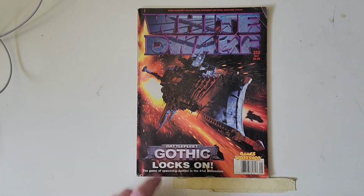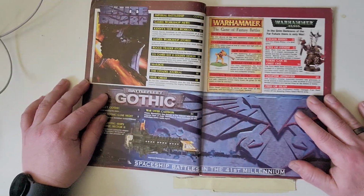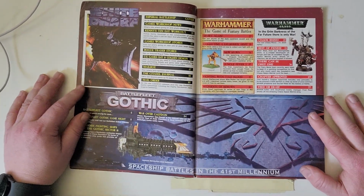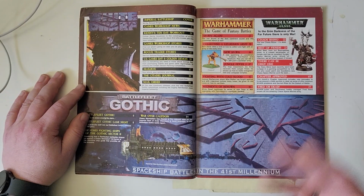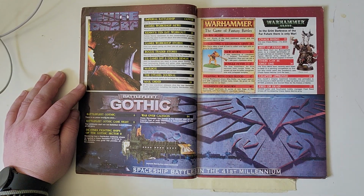Anyway, that being said, it's the Battlefleet Gothic edition, so we're going to open the cover and see what cuts loose. Let's make sure we're nice and centered on the camera so we can see everything that's going on in here. Okay, so here we go. It's basically a big feature on Battlefleet Gothic here. You may notice the departments are changing a touch here.